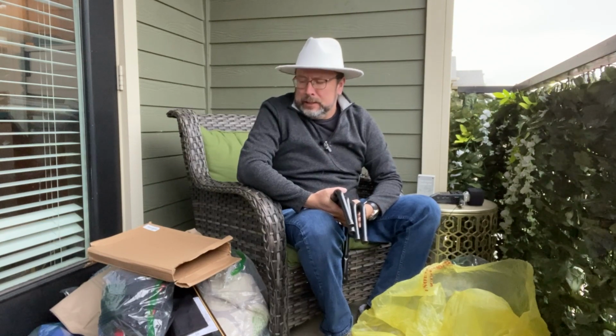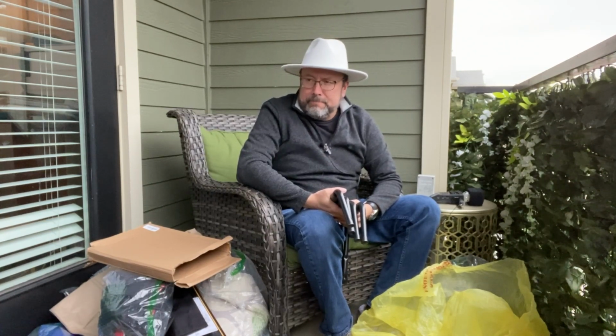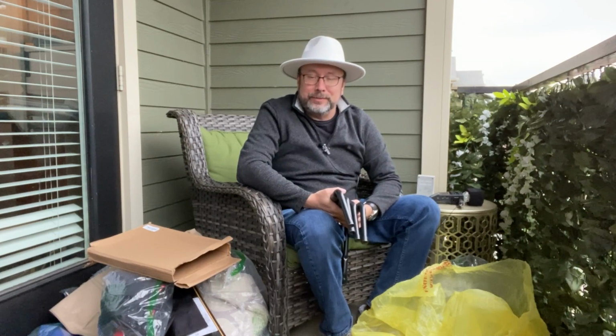But there we go. That is one box of Amazon returns that I picked up today at the Community Food Bank, compliments of Good 360. So a lot of this stuff I'll work to find a good home for those who could use it, including this white hat. Thanks for joining me.